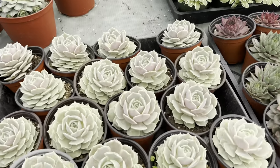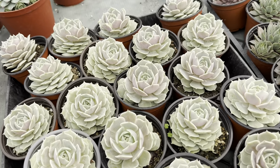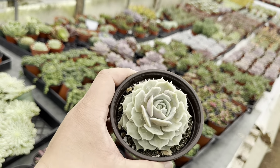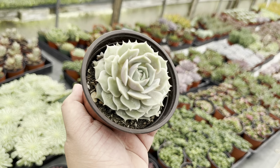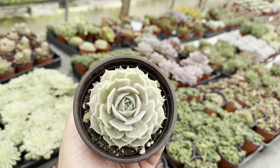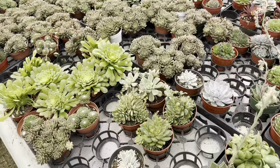And these Echeveria lolas caught my eye. These are so beautiful. Just something so simple and beautiful about the Echeveria lola. I love the color. I love its pretty rosette. It's always fun when something so common just catches your eye. There's beauty in everything, including the mundane. Although succulents really aren't mundane to everyone.